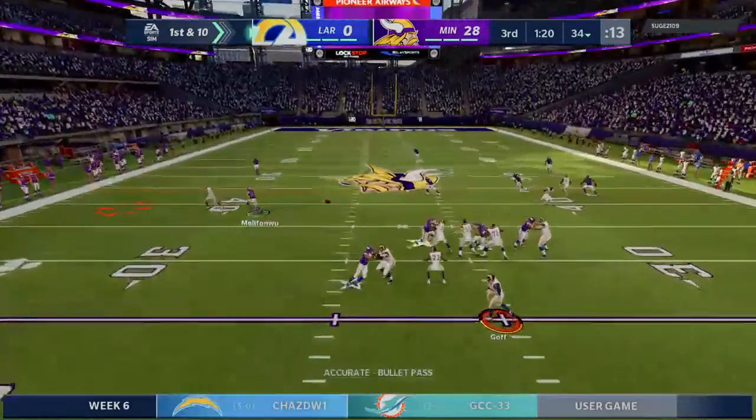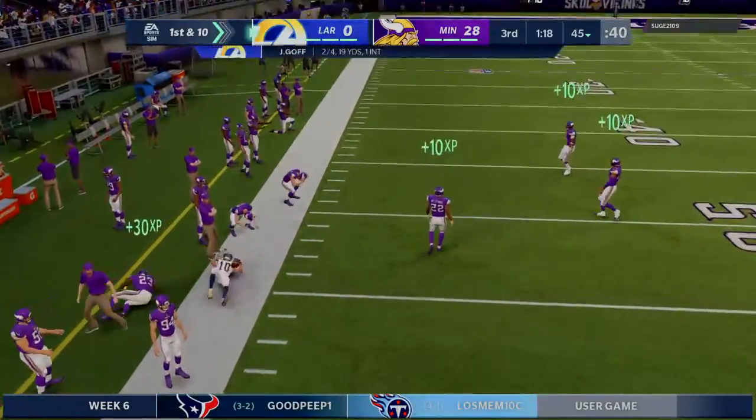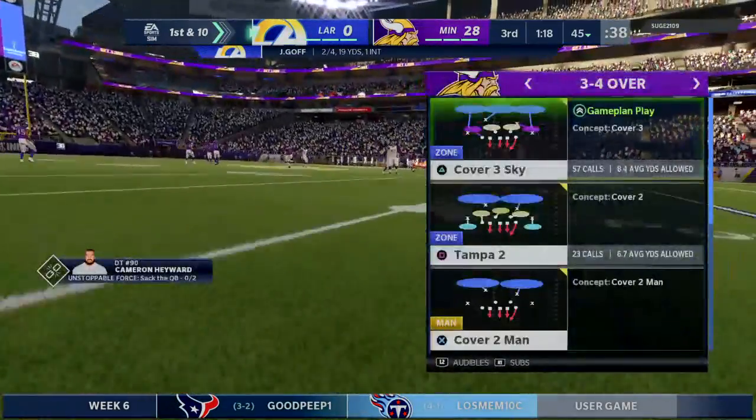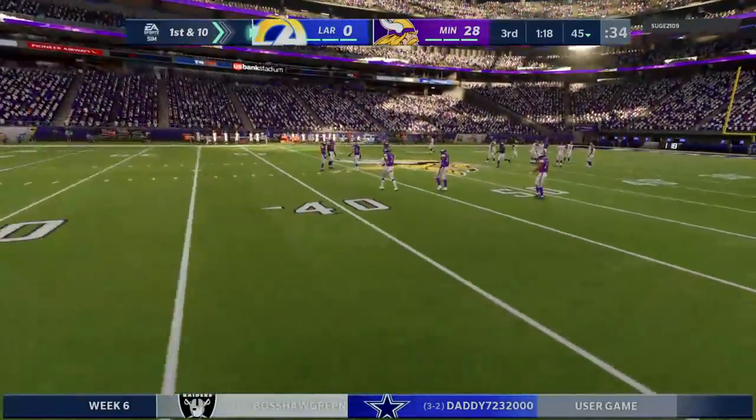A shotgun snap for Goff. That'll be caught by Cupp. And he's going to be out up around the 45-yard line. A gain there of 12 yards and a first down L.A.